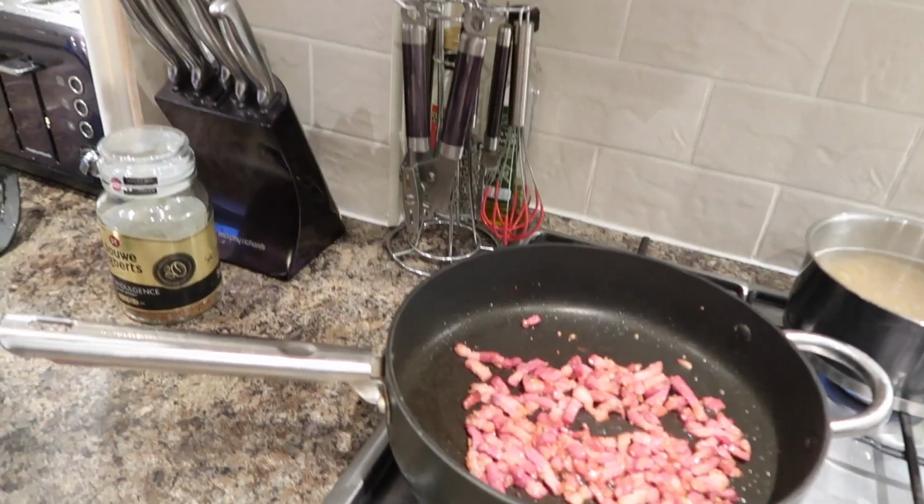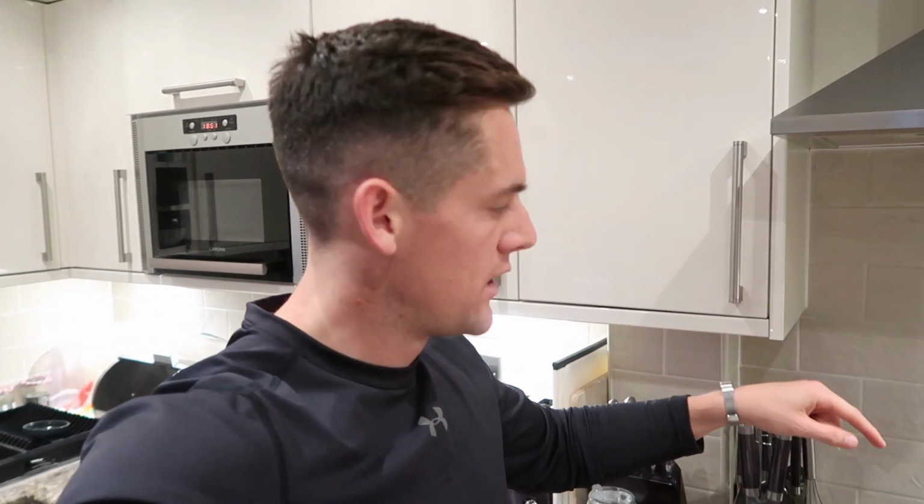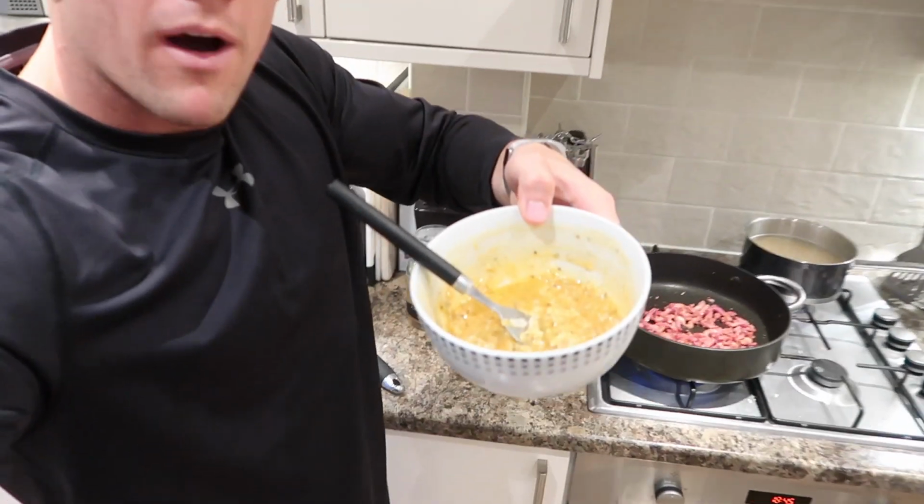So that is crisping up very, very nicely. All sorts of good smells in here. I'm just trying the pasta. And that's al dente. So what I'm going to do now, drain the pasta, keep a bit of the water, chuck the pasta into this pan, chuck my eggs, pepper and Parmesan in, keep stirring it and periodically add water so it's a nice glistening colour. And that's good to eat. So let's go.